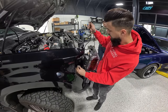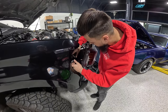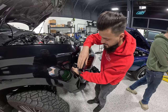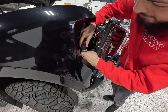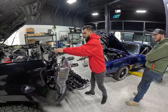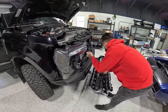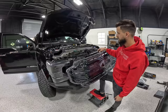All right, we got the harness ran up through here. Now we can plug all this in. Basically, this is like a little harness that interrupts. All right, dude, check it out. We're getting the harness plugged up into the factory headlight right here. Now, technically, we should be good for a test run of this thing, I think. Put this on there, plug this in. All right, now we should be able to see something.